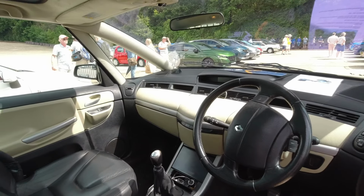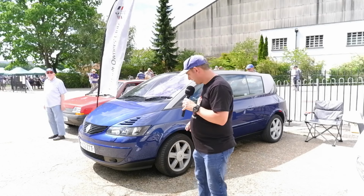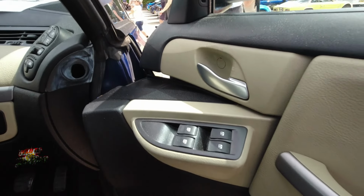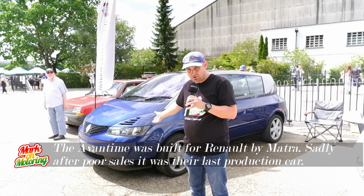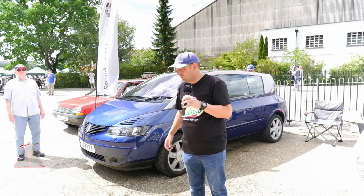I mean, where else are you ever going to see an MPV crossed with a pillarless coupe? Of course, we've got these doors as well with this strange sort of scissor mechanism that allows these big, huge, long doors to open a little bit wider so that you can still get in and out of the car, even in our rather restrictive car parking spaces that we have in the UK.